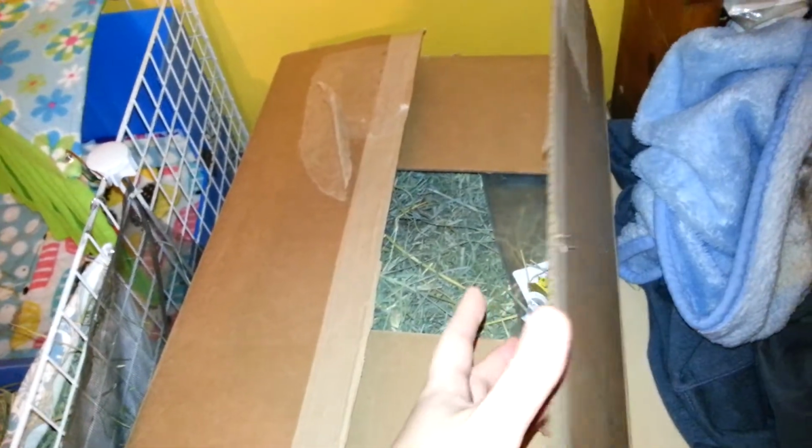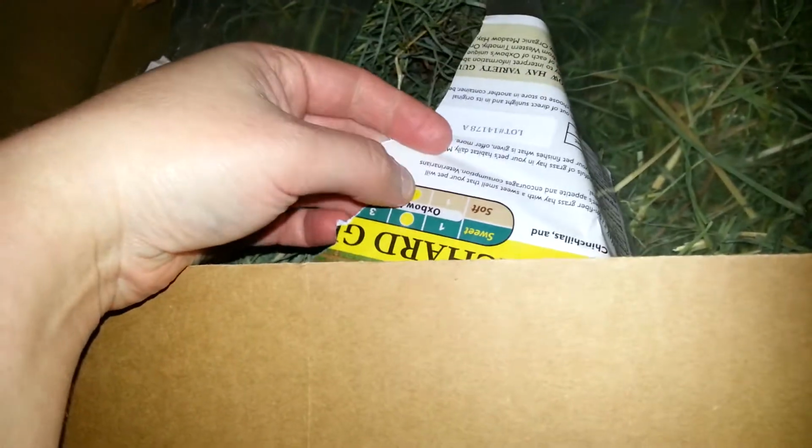They can't give you a nice good chunk of hay in it. So this is my orchard grass. It does come in a bag, but I just kind of ripped it open. And Oxbow does have a grading system where, I wish this was turned around. This is sweet and this is soft.